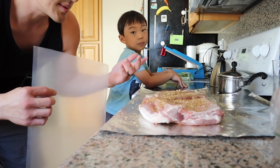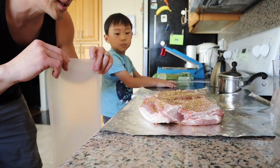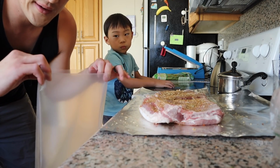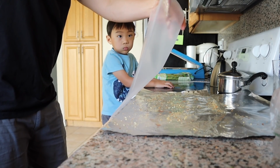But normally what we do is we put them in a Ziploc bag, but since this rib is so huge, we're gonna put them in these bags. These are food grade bags that you can put them into. And if you don't have a vacuum sealer, I'll actually show you how to do it without a vacuum sealer. But this is how we do it. So we'll take this, we'll throw it into this huge bag here.